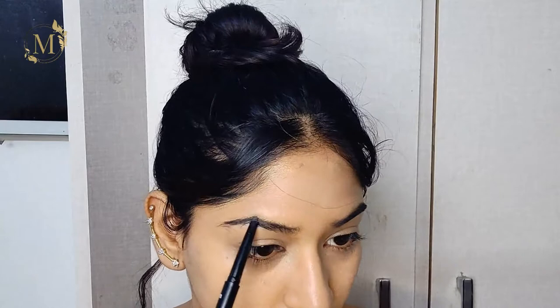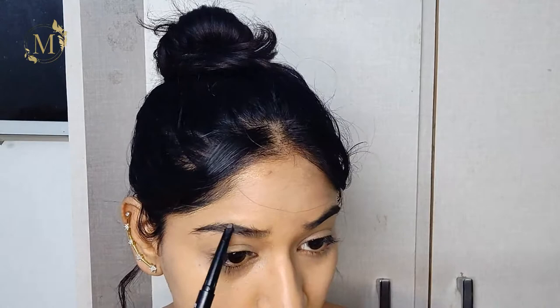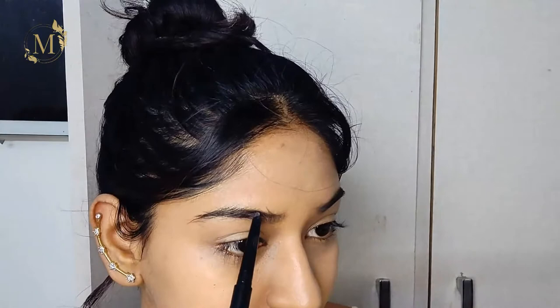Next, I'll be filling my eyebrows using this eyebrow enhancer, which is from Blue Heaven. I just wanted to make sure that my eyebrows look as natural as possible, so I'm not gonna fill too much. I'm just gonna make it natural. I'll be just defining them.